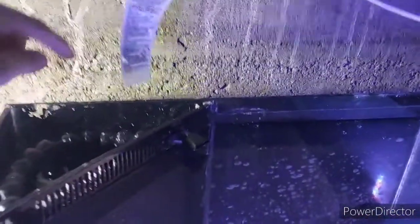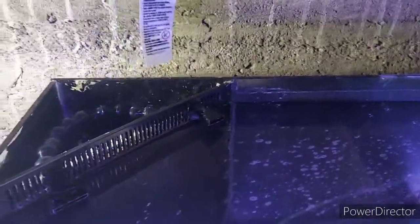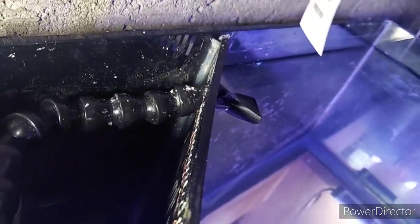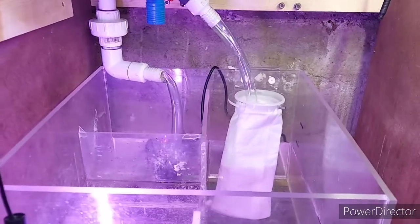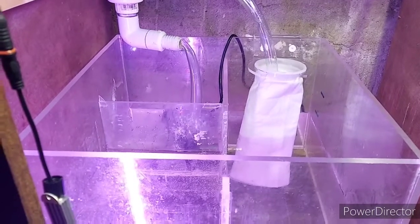And back here looks good. I was worried about this seam right here because some of the silicone was coming off the front, but it has a pretty solid seal on the back, so not too worried about that. If you come down here, this is all set up, got the tube and the filter sock and everything else. So now the moment of truth, where we will see how this thing runs.